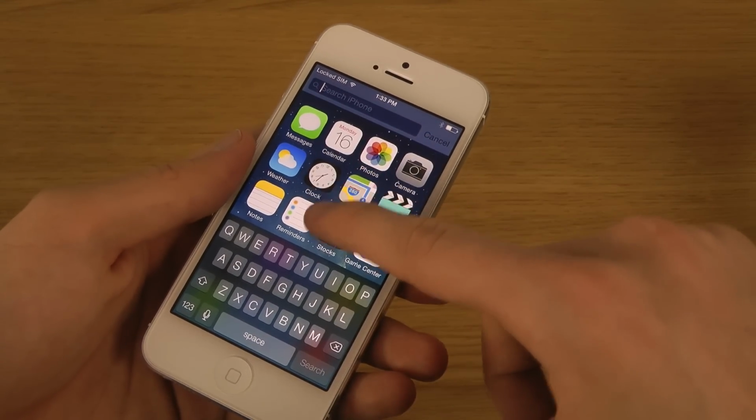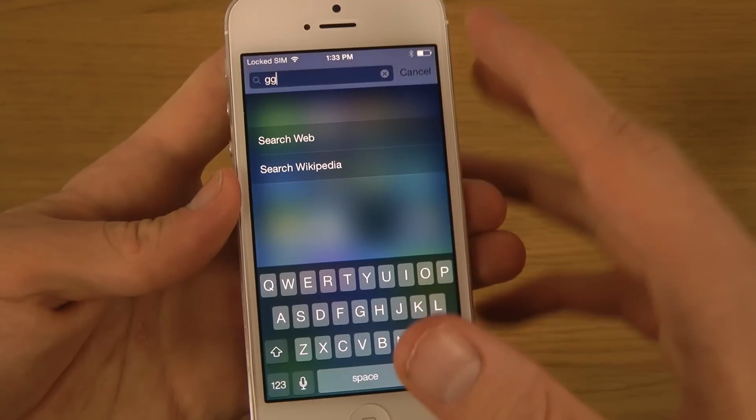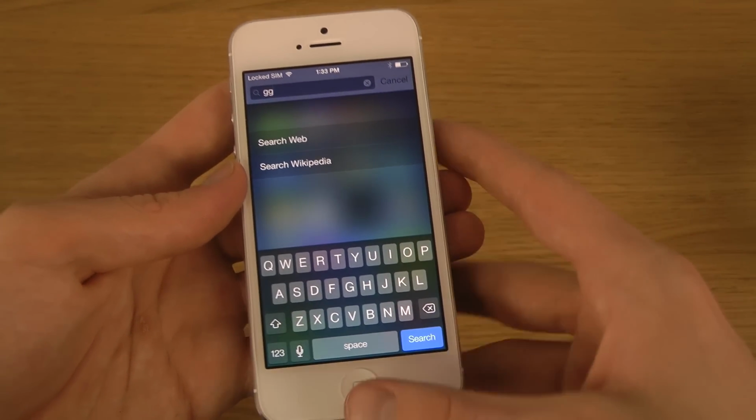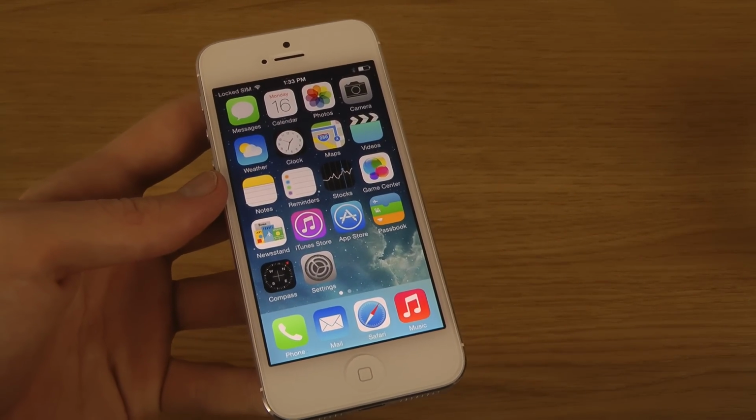And another thing here is that you can see I get that lag the first time you boot up the device when you bring down the Spotlight here. You can still see that you can search the web and Wikipedia, which was a feature that was added in 7.3, I think, or maybe even earlier.